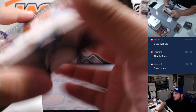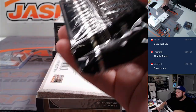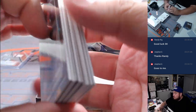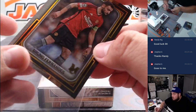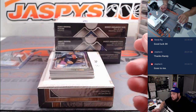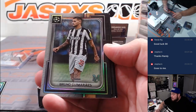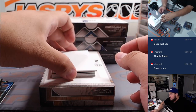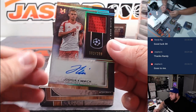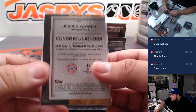All right, next one. Bruno Fernandes to 50, Manchester United. You got Mbappe, Bruno, Luis Miley, and Almiron. We got a Joshua Kimmich to 299, little piece of the jersey and auto, which is going for Bayern.